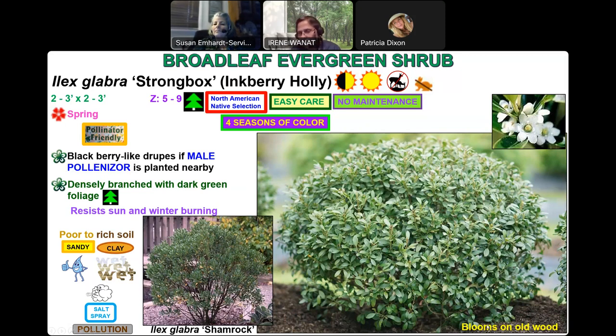I also put whether something blooms on new wood or old wood. When it says old wood, that means that you don't prune the stems in the fall or in the winter or in the spring, because the flowers will be only on the stem from the previous year. They will not be on the new stems that grow that year.